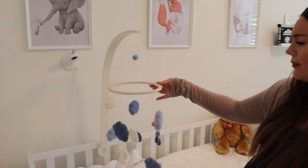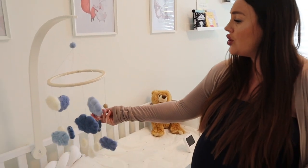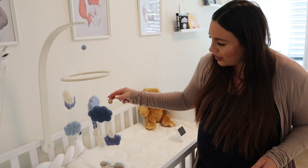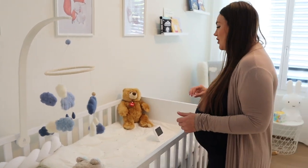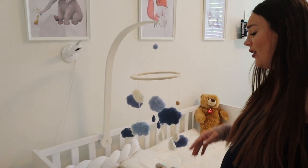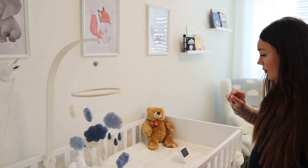So this one that I bought, this was also handmade. I will also link it down below. I just loved it so much. Our cat destroyed it a little bit, but I think we made it so that you don't really see where he was. But it looks really cute. I love it so much with the clouds. And of course, we also installed a camera from Philips Avent, and we're really happy with it.